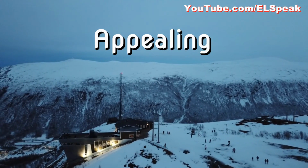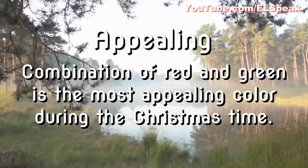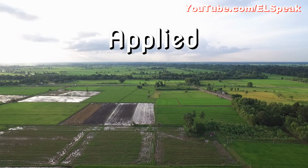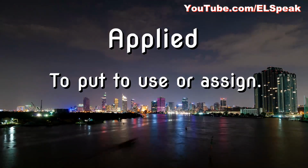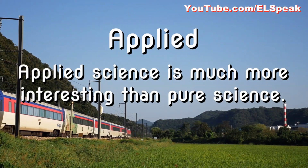Appealing. Attractive. The combination of red and green is the most appealing color during Christmas time. Applied. To put to use or assign. Applied science is much more interesting than pure science.